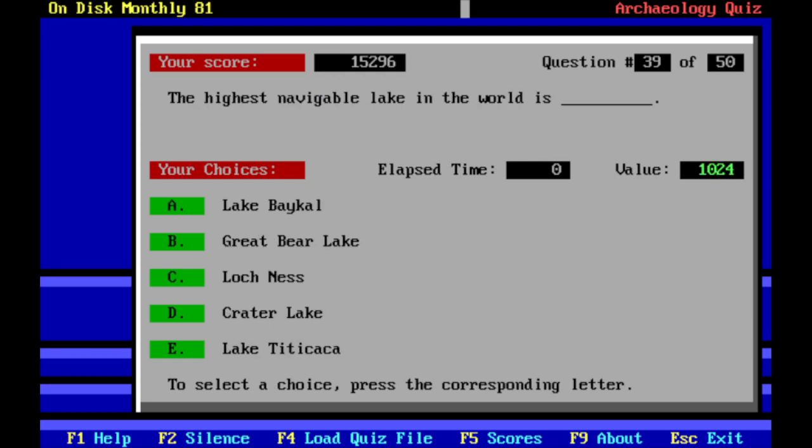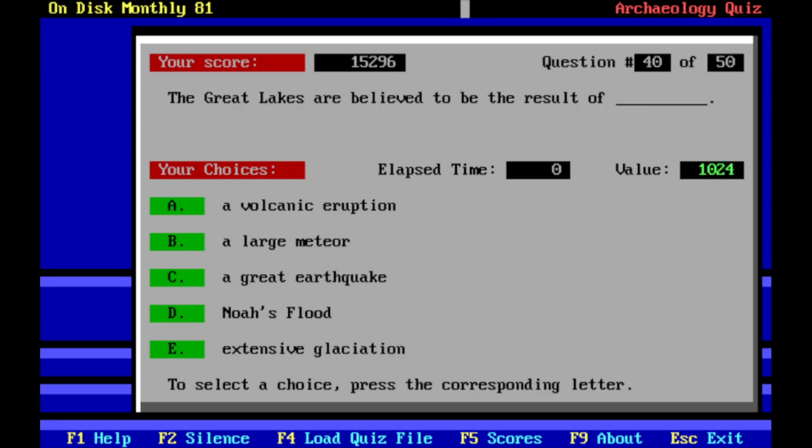The highest navigable lake in the world is? I don't know. I'll say Loch Ness. Okay. I didn't want that one. I didn't want to say it for reasons, but that'll teach me. The Great Lakes are believed to be the result of... Let's go with extensive glaciation. Yep.